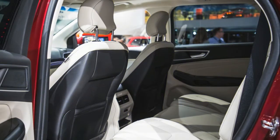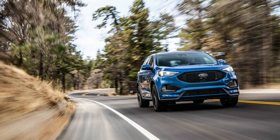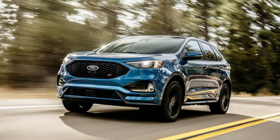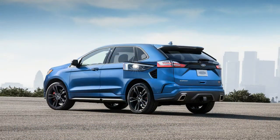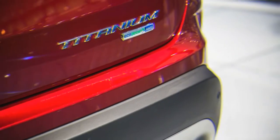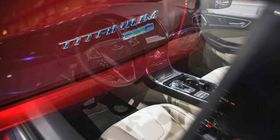That model also benefits from tuning that extracts snappier responses from the 8-speed, and Ford tosses in paddle shifters to bolster the ST's performance edge over regular Edges. Even edgier is Ford's decision to throw the kitchen sink, filled with active safety features, at its roomy, two-row midsize SUV. For 2019, every Edge gets automated emergency braking, forward collision warning, blind spot monitoring, lane departure warning, lane keeping assist, and automatic high beams as standard equipment.